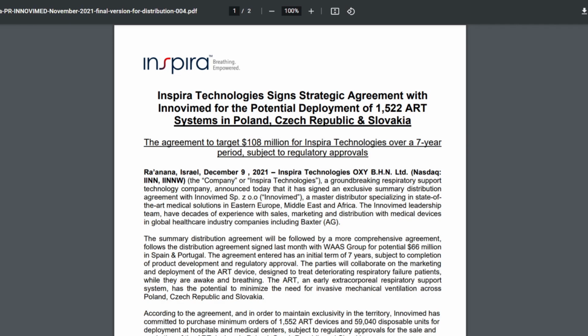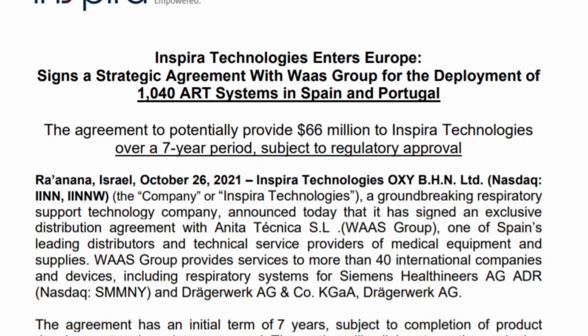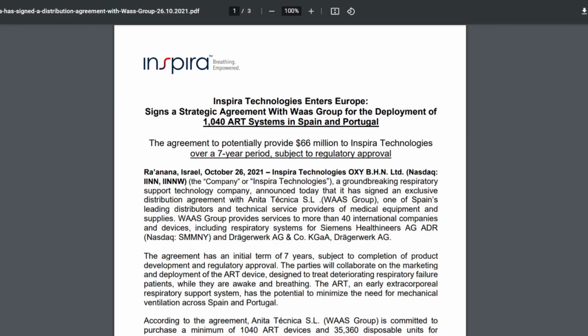The agreement is worth over $108 million for Inspira Technologies over a 7-year period, subject to regulatory approvals. And this follows an agreement back in October worth $66 million for over 1,000 ART systems in Spain and Portugal. Again, this is subject to regulatory approval.